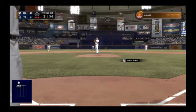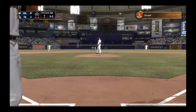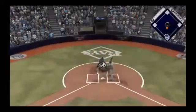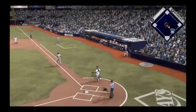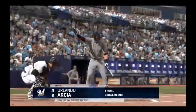2-2 pitch is a fastball high, so it runs full. 3-2. And that one's taken outside for a ball. He walked him. So no 1-2-3 inning here. They've got themselves a 2-out base runner.